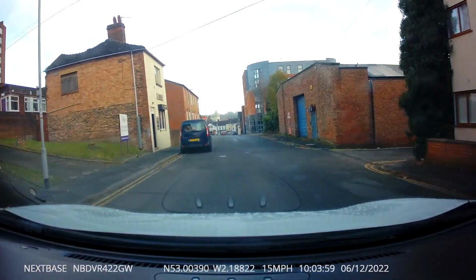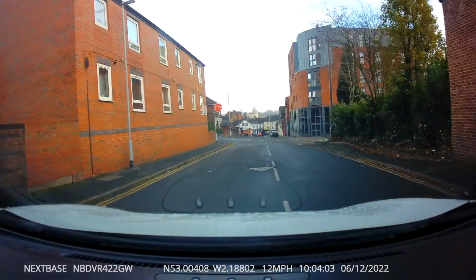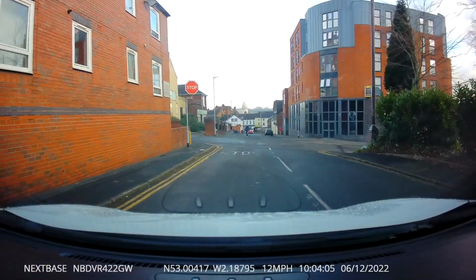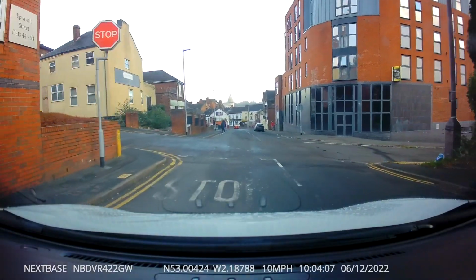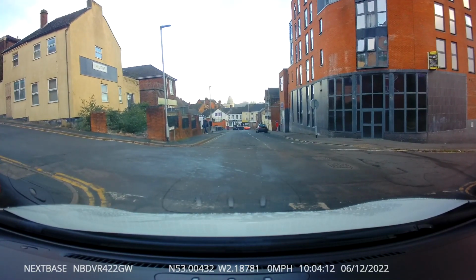So I'd just like to give a tip on stop signs. It's really important that if there is a queue of traffic, each car must stop at the line. And then one little tip to point out here, if you look at this, we stopped a little bit of a distance from the line.